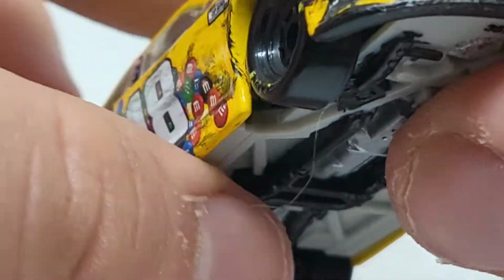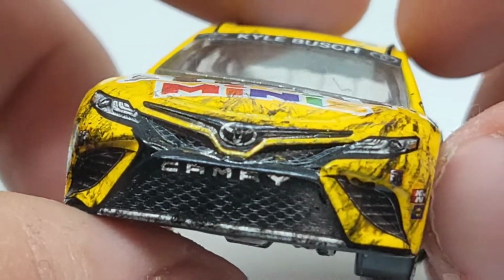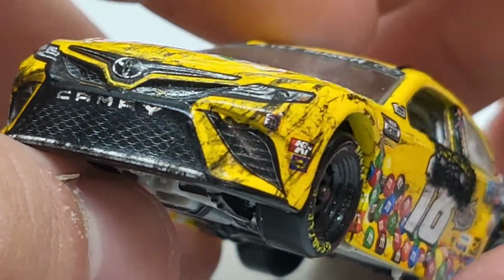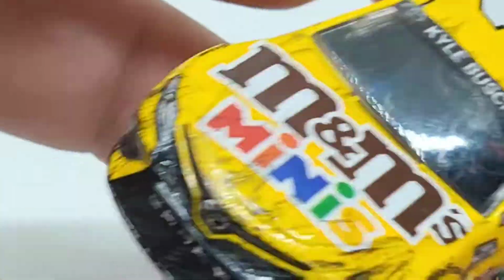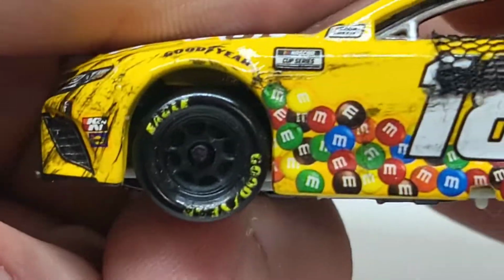Got some race wear on the front end, a decent amount. Matter of fact, maybe a little too much, but it's there nonetheless. Got Camry 18, which is kind of buried by the race wear. K&N and Sunoco, which is super high up for whatever reason. Yeah, that's on both sides, so I guess that's just the paint scheme design.